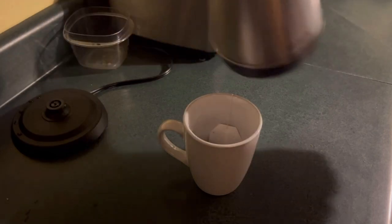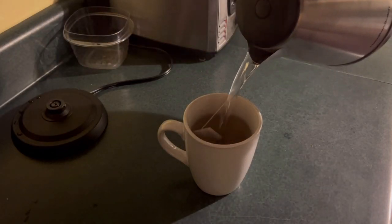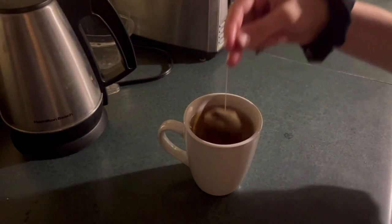After I clean my kitchen, I'm just making a nice warm cup of tea to relax in the evening. I'm also going to take a nice relaxing bath to lower my blood pressure and just relax before I go to bed. I'm then going to brush my teeth, and that is going to be it for this relaxing, productive night.